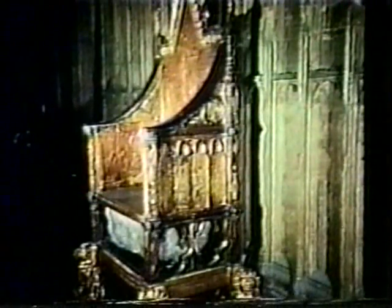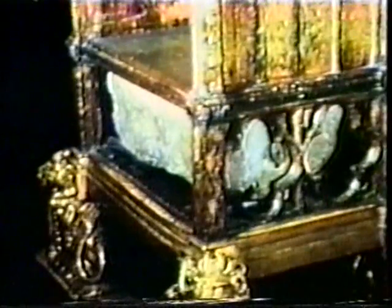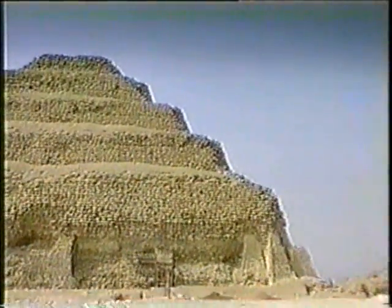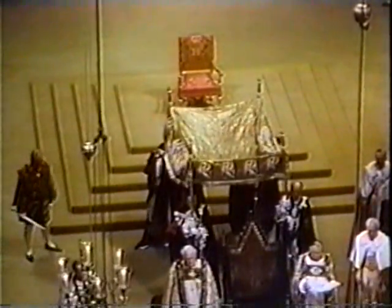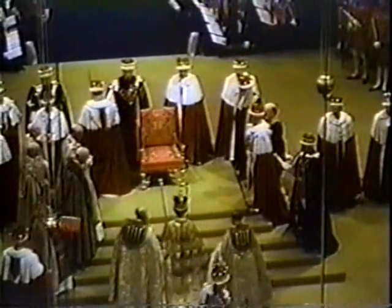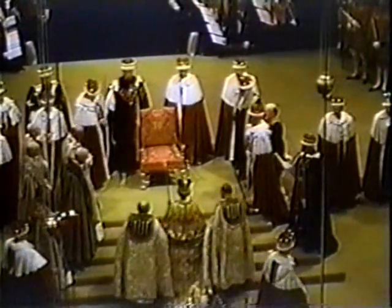Number one, what is the Stone of Jacob, a Hebrew patriarch, doing beneath the Queen's throne chair? Number two, why was the Queen crowned at her coronation ceremony on top of a symbolic Egyptian step pyramid?